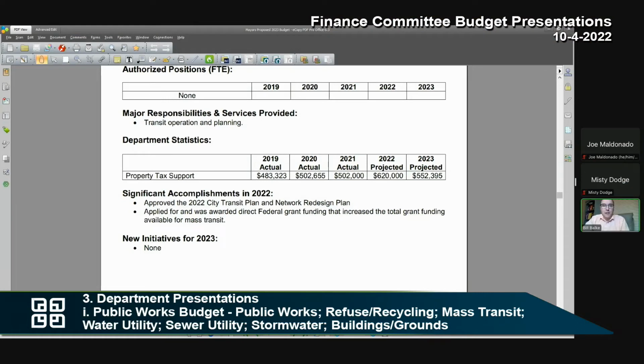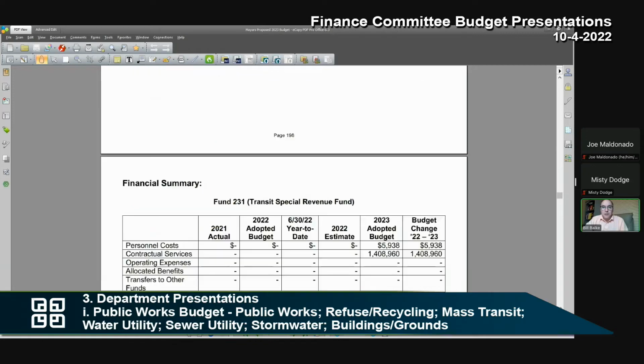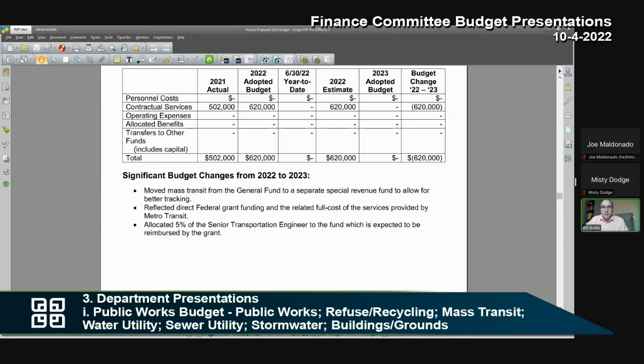Bill? Yes, we participated in the 2022 transit redesign and were awarded a federal grant to increase the total grant funding available to assist with mass transit. As Misty set this up, I haven't even had a chance to look at this one. Maybe you can explain this one.